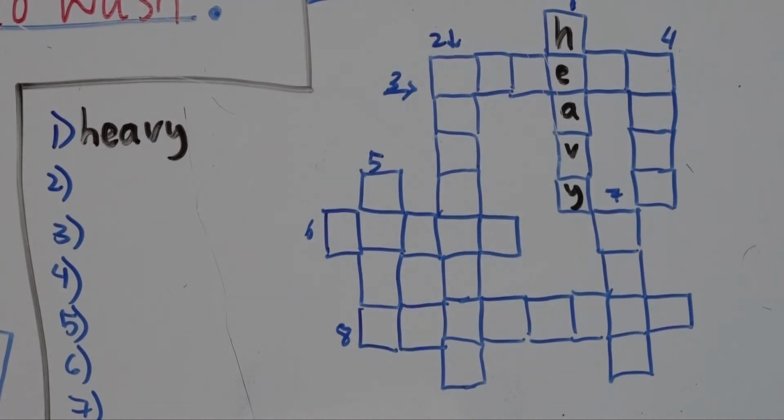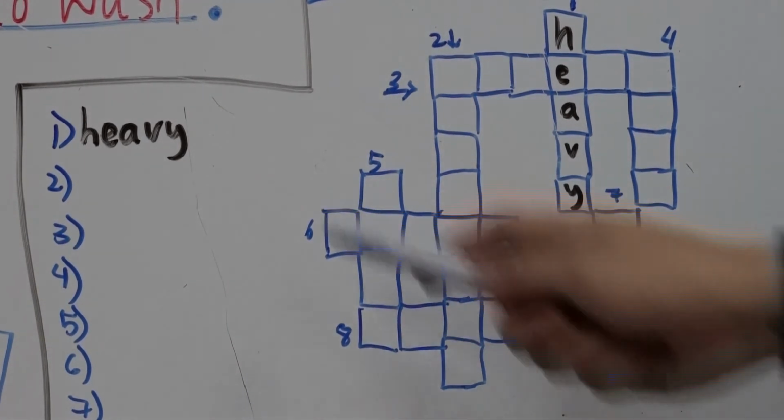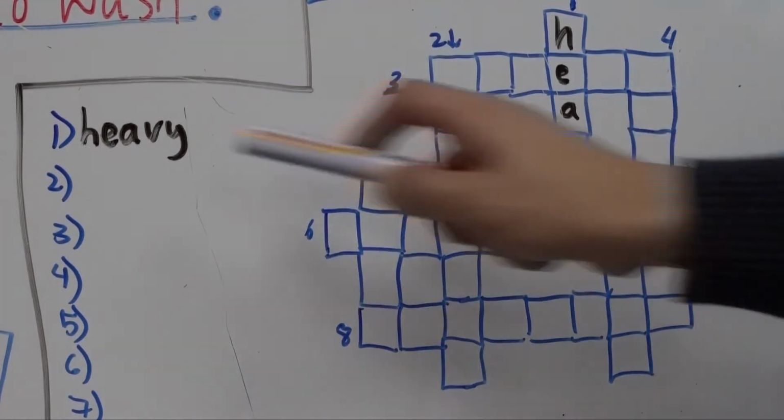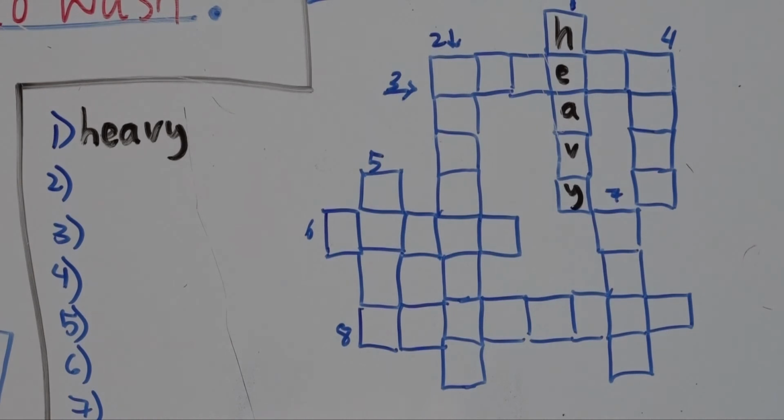Alright? So, number 1, the opposite of light is heavy, right? So it's number 1 going down. So H-E-A-V-Y. Number 2, you can carry your things in this when you go on a holiday. What do you put inside? Right? What's a big bag for travel when you go on a holiday?